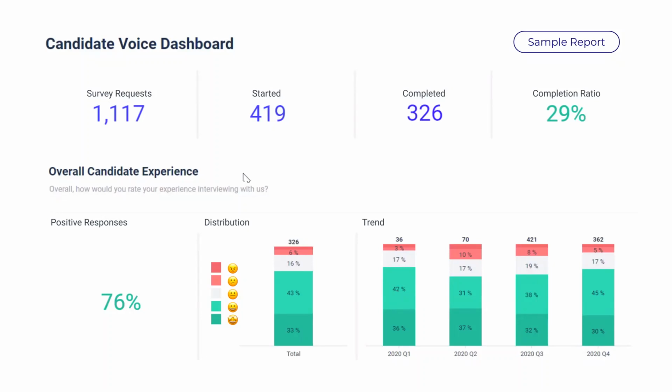Usually we're going to see around 20 to 25% completion ratio across our clients, and that's actually a very good number considering this type of survey. So that's one of the things you want to aim for. And for each question that is asked in the survey, you'll have the percent of positive responses, which are, in this case, a rating of 4 and 5. You'll have the distribution and the trend.